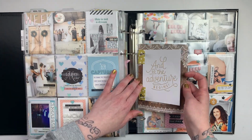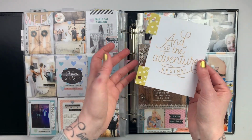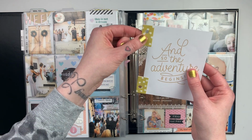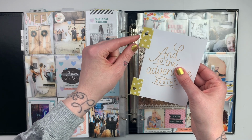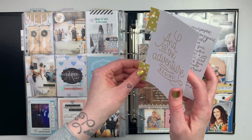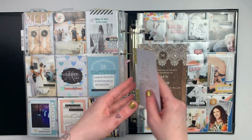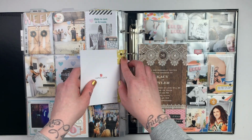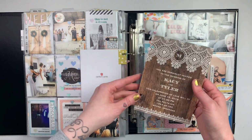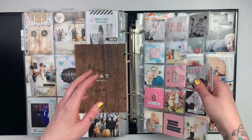And then these are some more things from Casey's wedding. And this is just a little tip. So here's a little card from her. And I just took some pattern paper and I folded it and then I punched holes in it. So I didn't have to punch holes in her card because her writing goes almost to the side and I didn't want to lose any of it. So that's just a little way that you can make your own added page, so you don't have to mess up your actual card if you don't want to punch a hole in there.